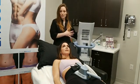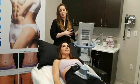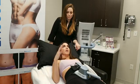Because we saw such dramatic results at the beginning, it's not like we're necessarily going to see that dramatic a change again, which means you know that the results are lasting a long time as well. And how long does it take for the full effect of the 4 treatments?